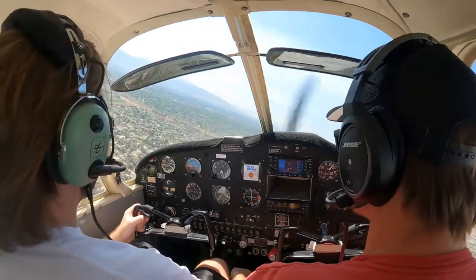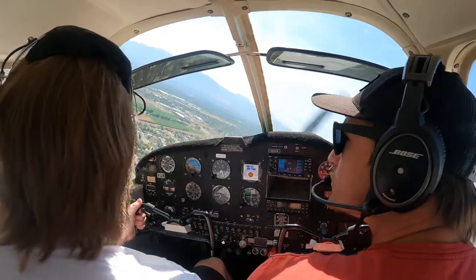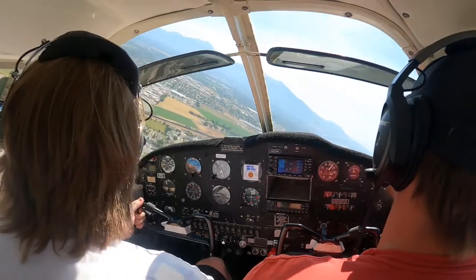South Valley traffic, Cherokee 5923 Whiskey, base 3-4 South Valley. South Valley traffic, Trinidad 1-8 Sierra Alpha, holding in position 3-4 for departure.